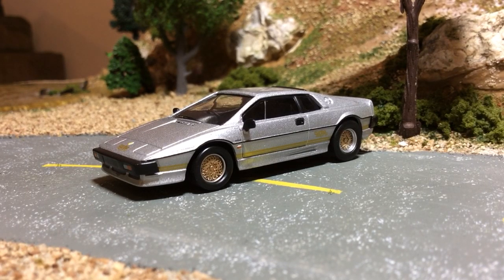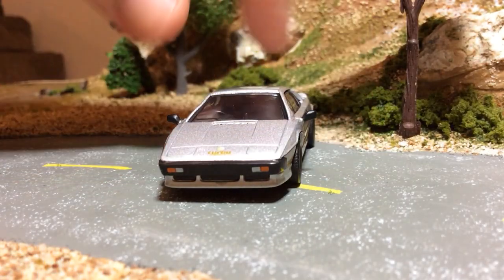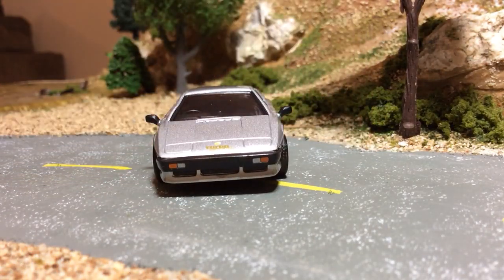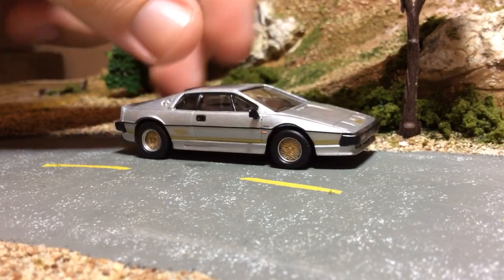You don't compromise. You know, the worst thing a die-cast company could do is make a really nice looking casting and then screw up royally on the stance. Johnny Lightning has a history of it. Greenlight does it on a few of their models. And that's just so frustrating as a collector. But it's something with Kyosho that you just never see. I've never seen a Kyosho car where they screwed up the stance. So there's your Lotus Esprit.